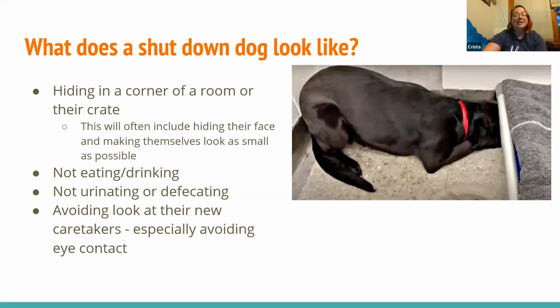So when a dog is this scared, all we want to do is snuggle them and comfort them and tell them everything is going to be all right. But unfortunately, what's actually more important is to give them space. So we're going to move on to our next slide, which is things that we can do to help them adjust.